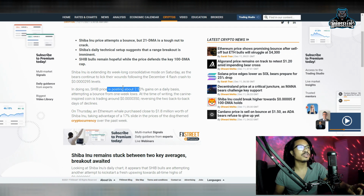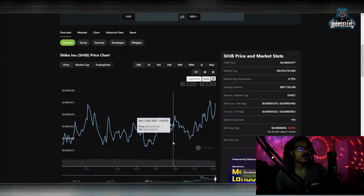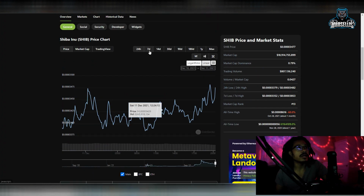So they're pretty much saying 2.5% gains every single day for Shiba Inu. If you look over here, you can see even inside of this day, it's 2.5% in the last 24 hours. So they're not lying there.